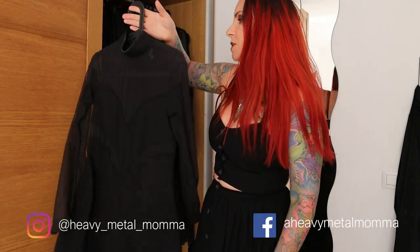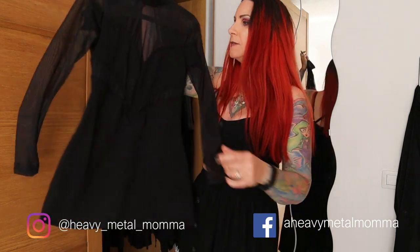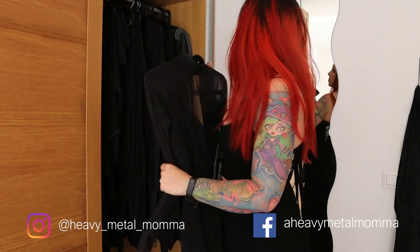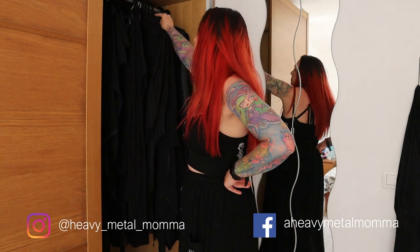Oh, this thing is gorgeous. It's so sexy. We've got long mesh sleeves. We've got these jersey panels here and then these cut-out bits here, which is so sexy. And then it's super duper short. Love it, love it. There will be, of course, a full review video coming soon.